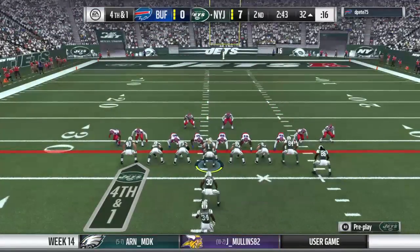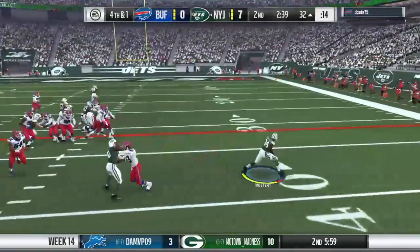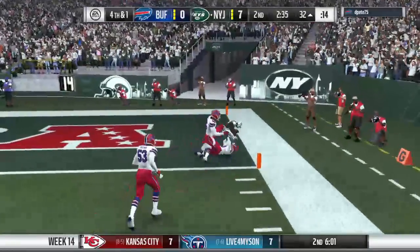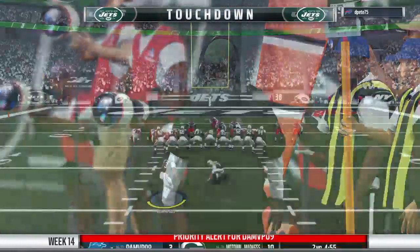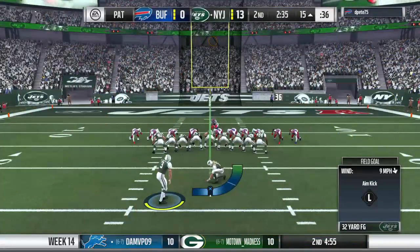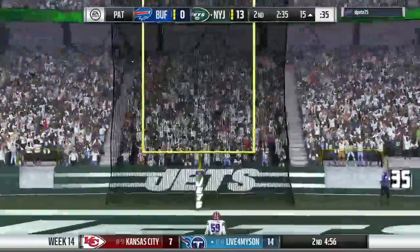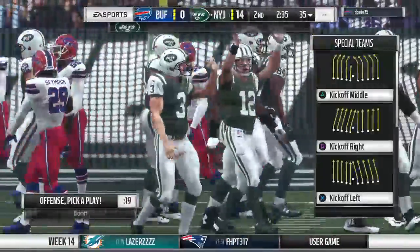So they'll pass on what would have been a 49-yard field goal attempt, and they're going for it on fourth down. And he's got room. And he's in. Touchdown, Jets. A great play there. His 4th touchdown on the year. And the Jets find a way to stretch their lead. And he puts it through.